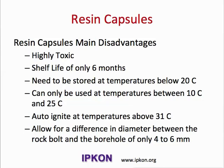At temperatures above 25 degrees Celsius, it loses its chemical characteristics and its bearing capacity. These are not re-established even if they are stored at lower temperatures later. They constitute a fire hazard and can auto-ignite at temperatures above 31 degrees Celsius.